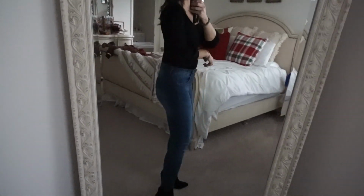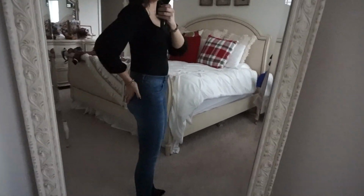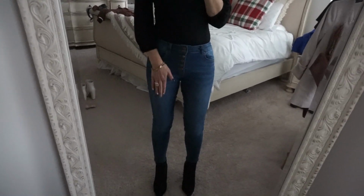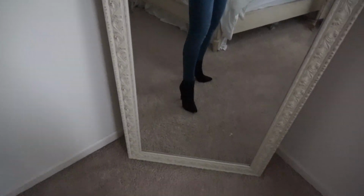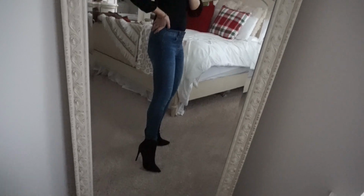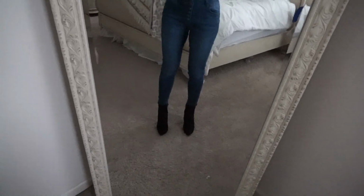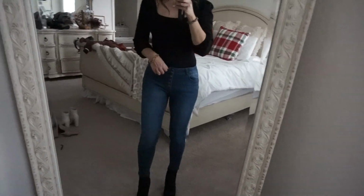The jeans are their booty push-up jeans, and I love that they have a button-up fly. I do believe these are sold out. These were in my last order. And then here are the black stiletto booties. So freaking cute. They make your legs look super long. I'm only 5'4", but the jeans mixed with these I think make me look a lot taller than I am.